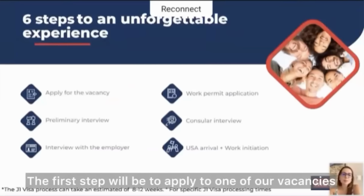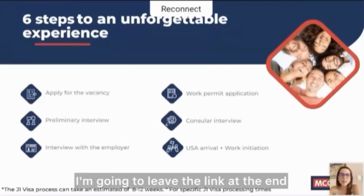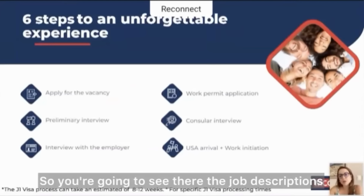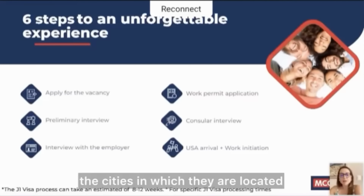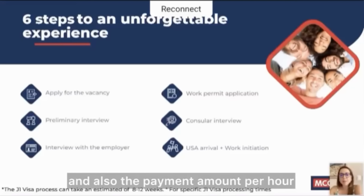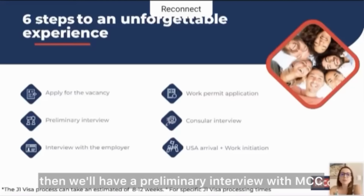We have 6 steps for you to apply to these positions. The first step will be to apply to one of our vacancies. If you visit our website, mccjobs.co, I'm going to leave the link at the end. You can apply to the vacancy of your choice. You're going to see there the job descriptions for all the positions we have, the cities in which they're located, and also the payment amount per hour.